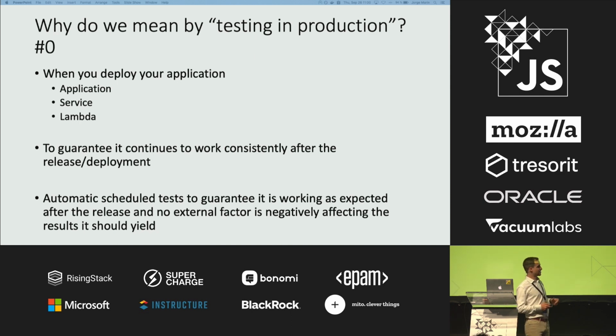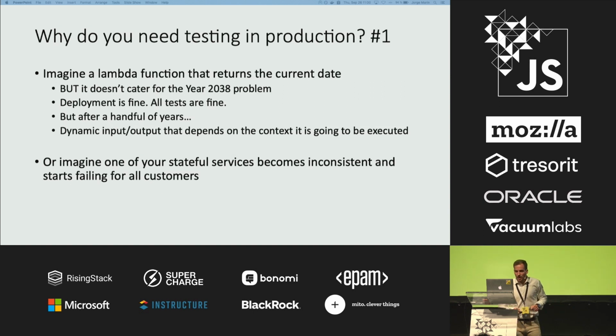So the idea is to have some kind of testing tool that runs on a scheduled basis. It tests your service like it was a real user. And if the test fails, it means that a real user wasn't able to do one of the actions you have defined for your production services. And then you get a notification. So let's dive into it a bit. Why do you really need testing in production?